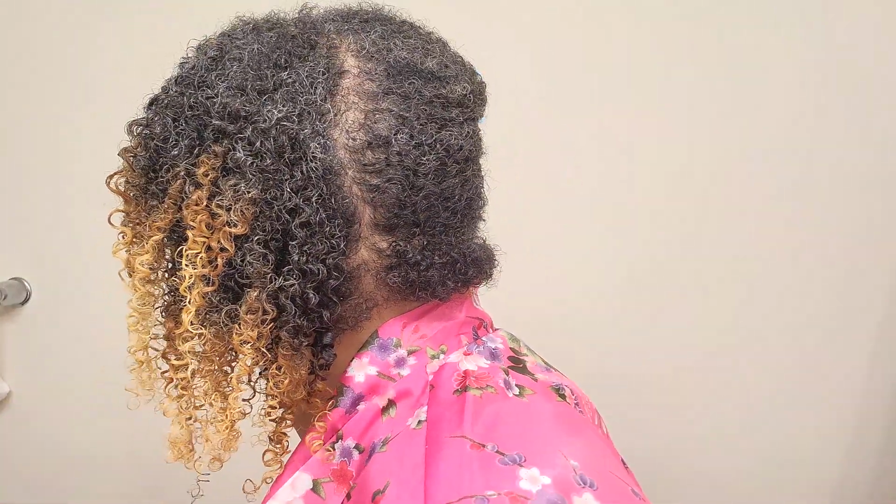All right, so that first section is done, and as you can see, these curls are definitely popping. They have drunk this conditioner right up, okay? No residue. And it feels moisturizing. I just feel like it's plumping up the strands, getting into the strands, and there's no residue at all.